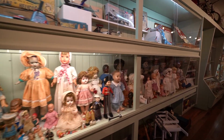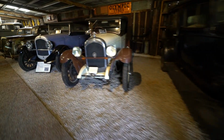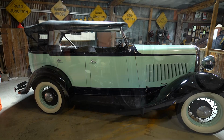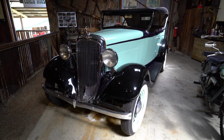Take the toy shop. It's a collection of dolls among the big assortment of childhood memories. Or these vintage cars. This 1933 Continental Flyer has been lovingly restored by the museum's mechanics for the past 10 years.